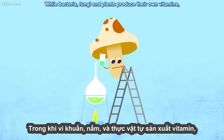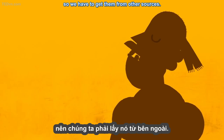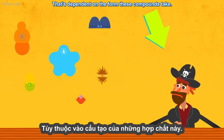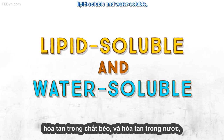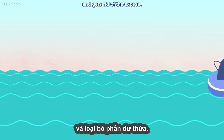While bacteria, fungi, and plants produce their own vitamins, our bodies can't, so we have to get them from other sources. So how does the body get vitamins from out there into here? That's dependent on the form these compounds take. Vitamins come in two types, lipid-soluble and water-soluble, and the difference between them determines how the body transports and stores vitamins and gets rid of the excess.